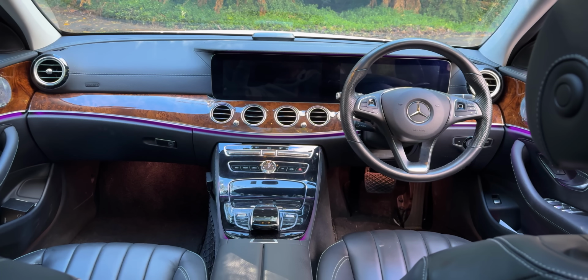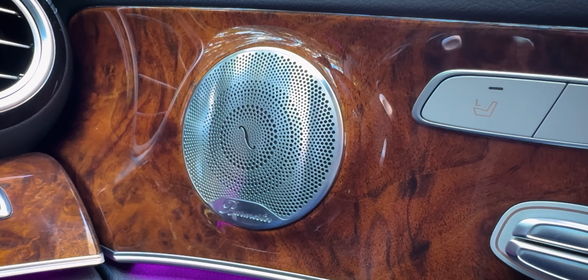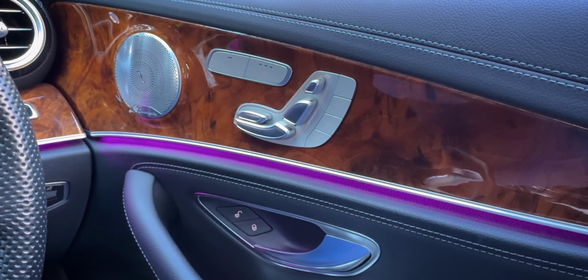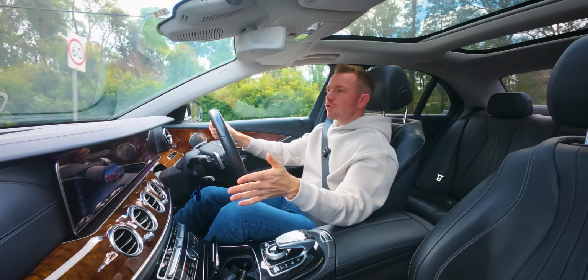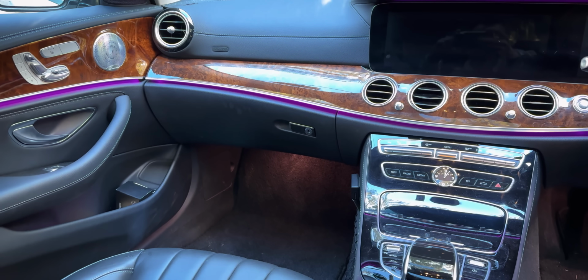It feels like I'm in an S-Class. I love the Burmester audio you get. Not only does it sound good, but look at those speaker covers. They're really ornate. Also, on lower end Mercedes, you'd get a brushed aluminium trim or piano black or something, but on this you get real wood grain, which makes it feel really upmarket.